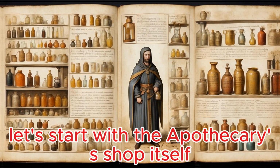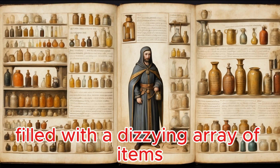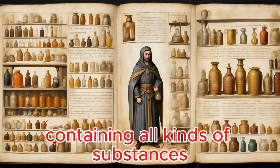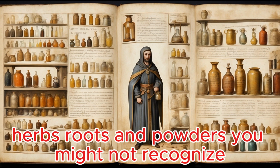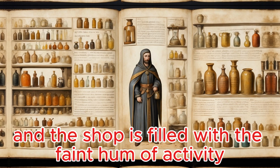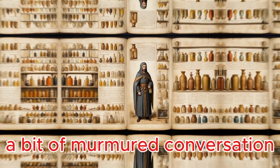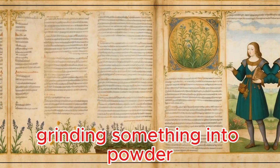Let's start with the apothecary's shop itself. You're standing in a room filled with a dizzying array of items. There are long wooden counters stacked high with jars containing all kinds of substances, herbs, roots, and powders you might not recognize. The floors are a patchwork of worn wood and straw, and the shop is filled with the faint hum of activity. Customers coming and going, a bit of murmured conversation, and the ever-present sound of a mortar and pestle grinding something into powder.